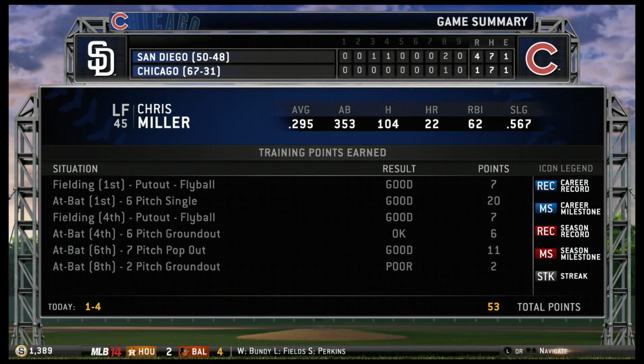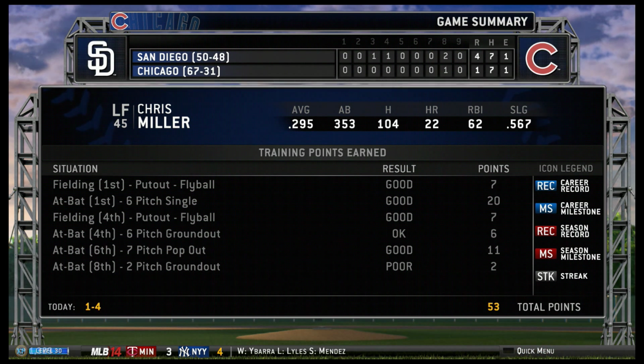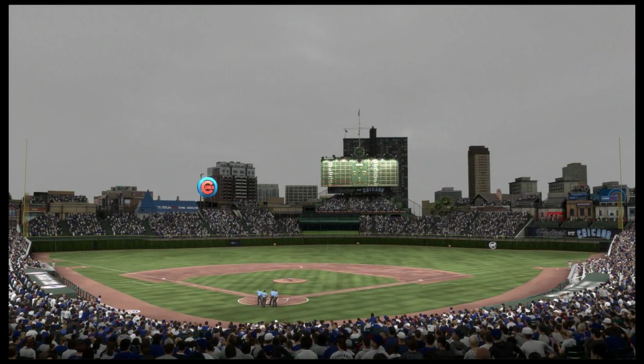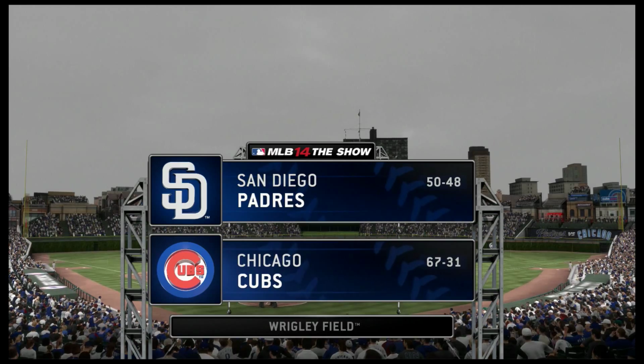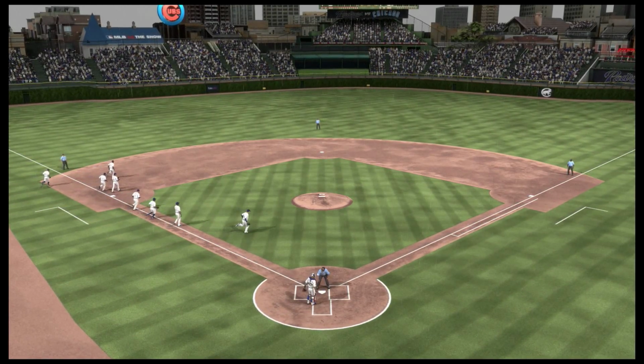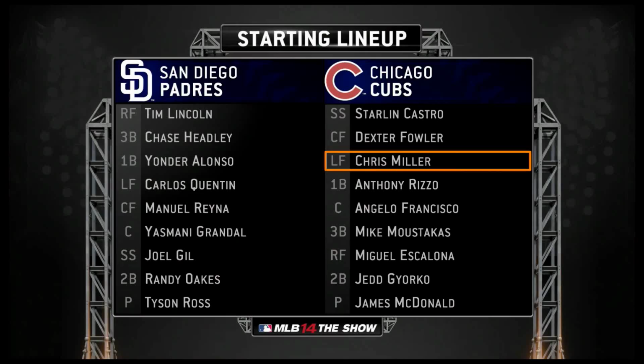Slam, and the Red Sox have the lead. 5-2 Boston. Victorino pumping his fist as he rounded first base. A good look there at the familiar ivy-covered walls of Wrigley Field. And with first pitch just moments away, here's a look at today's starting lineups. Play.